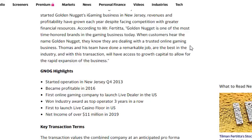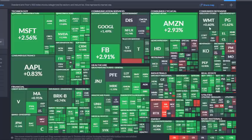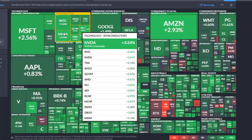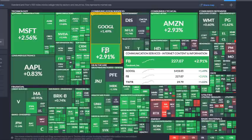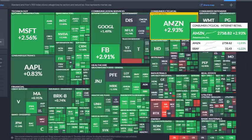Now let's move on to the stock market and what is the important news that we need to keep an eye on for tomorrow. As you can see over here, we have a pretty solid green day. We got Microsoft, Google, and Facebook that bounced significantly to the upside. There was a boycott of companies pulling their ads, and now it kind of bounced back again, 2.91%. Amazon is bouncing back to the upside. It had a pullback 2 days ago.